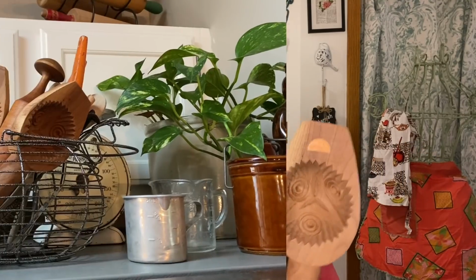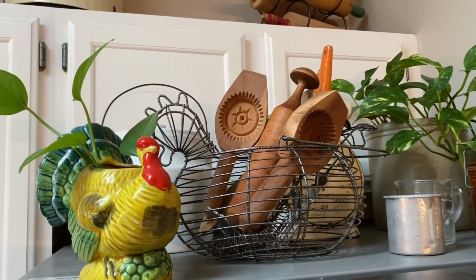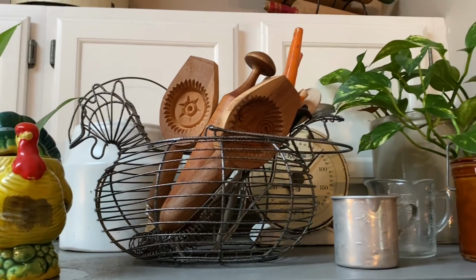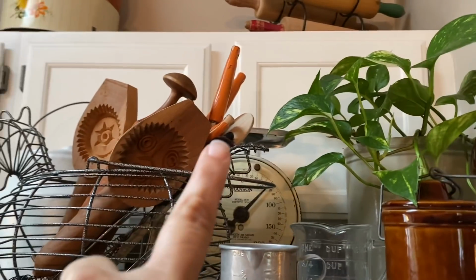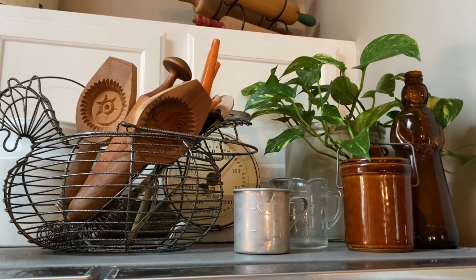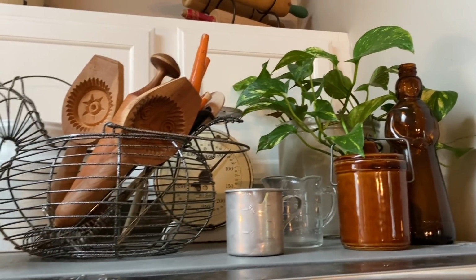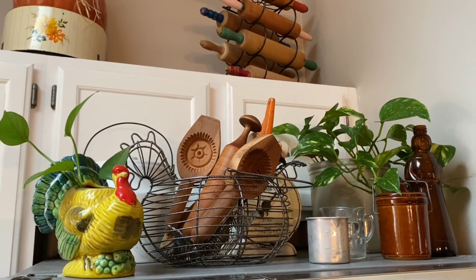Okay, here's the footage. Here are my butter molds, or whatever we think they are. I've just stuck them into my chicken basket with all my other vintage kitchen-y tools that I put out for the fall. I like to put orange handles and some black handles. I don't have many black handles, and that's the crock I showed you last week. This little guy here. So yeah, I'm just adding layers to my little vignette here on top of my fridge.